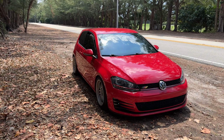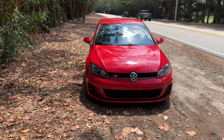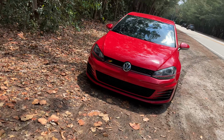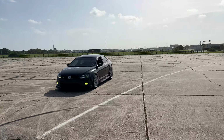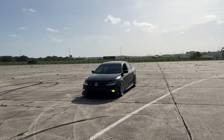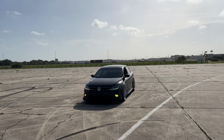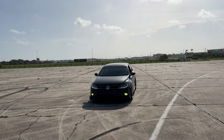Today, I'm going to be reviewing my BR Series Coilovers. These coilovers have been on the car for almost 10,000 miles. I've also had these same coilovers on my Mark 6 Jetta. Obviously, they're not the exact same coilovers, but it's the same company, same series. And if that doesn't tell you guys something, then let me get into more detail.